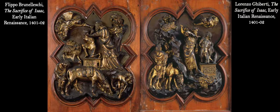And so the Ghiberti image on the right-hand side has a little bit more drama with it because we don't quite know. We know from the story, but we don't quite know whether or not the angel is going to swoop in time. There's something else at play here.